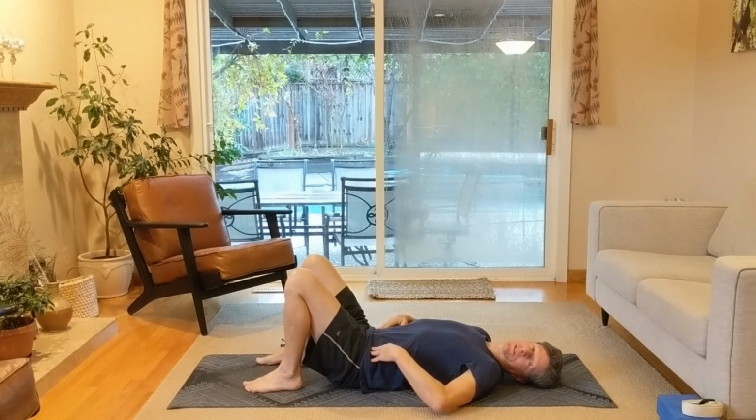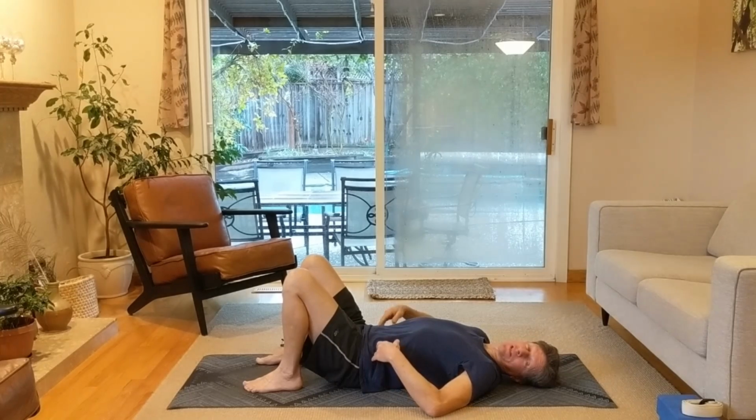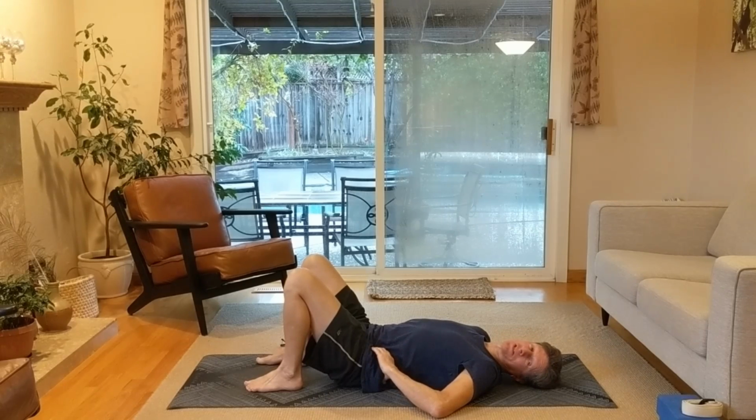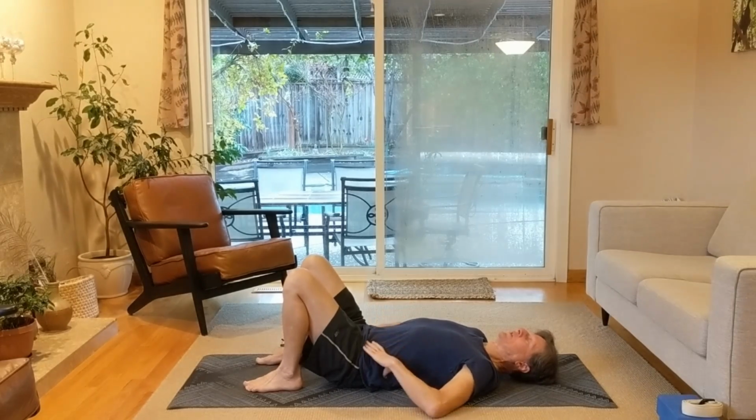Now we're going to do these little micro movements, mini cat-cow I call them. The hips are going to stay on the ground. Tailbone stays on the ground actually. And as you inhale, you're going to push the lower back into the ground. And as you exhale, the lower back comes up. Just enough so you can slide the hand underneath the lower back. But the tailbone is going to stay down all the time. We've been doing this more often recently.